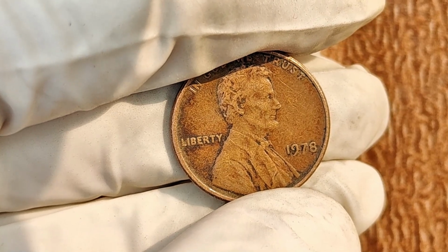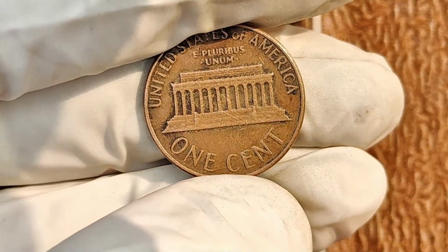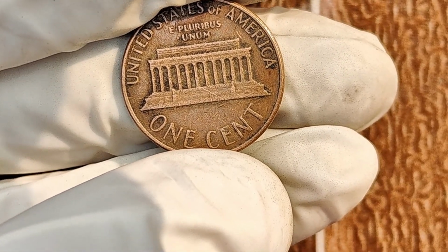Don't let this opportunity slip through your fingers. Check your coins, do your research, and take action. The clock is ticking, and who knows? You could be holding the key to your dreams in the palm of your hand.